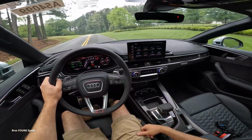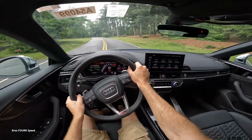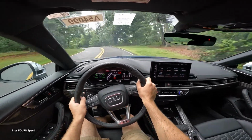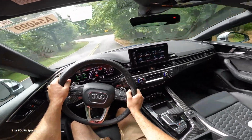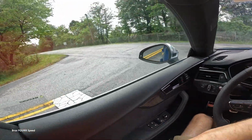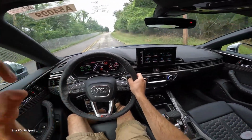So you can make this a comfortable daily, and then if you want to take it on some back roads and really get in some spirited driving, you have the best of both worlds. So this would be a perfect dad mobile, maybe a mom mobile, so that way you don't have to sacrifice anything and still have some of the performance. It's such a fun vehicle to drive too.